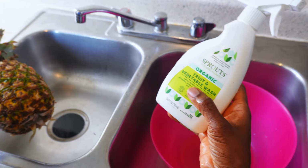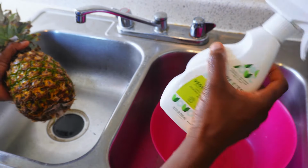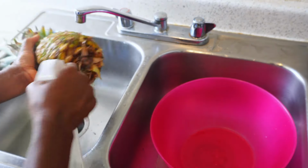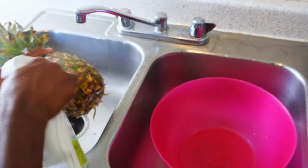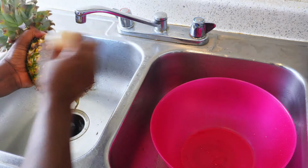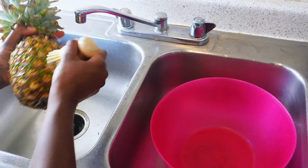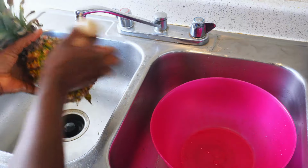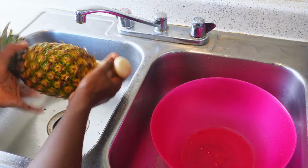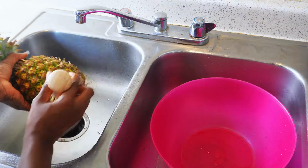So here is organic fruit and vegetable wash. I use my scrub to scrub it to remove all the dirt, because we're going to use the back of this pineapple.